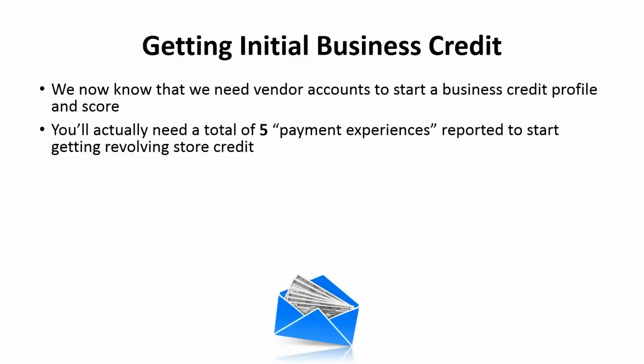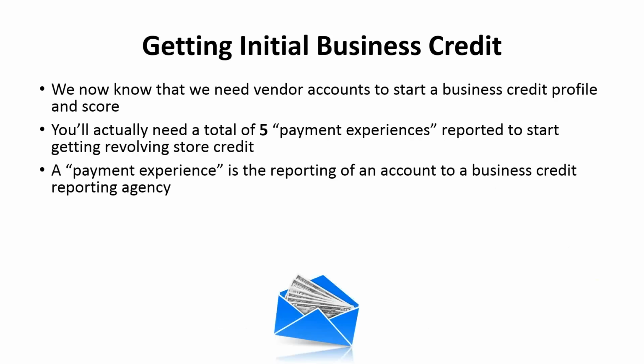But in the business world, we refer to these as payment experiences. And I want you to be exposed to all that terminology, because if you hear this out there when you're applying, you need to know what trade lines are and what payment experiences are. And a payment experience is the reporting of an account to a business credit reporting agency.